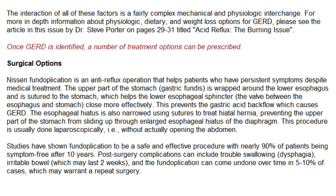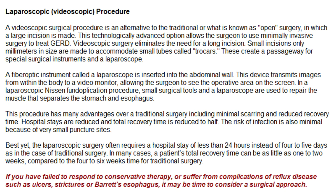Studies have shown fundoplication to be a safe and effective procedure, with nearly 90% of patients being symptom-free after 10 years. Post-surgery complications can include trouble swallowing, or dysphagia, irritable bowel, which may last 2 weeks, and the fundoplication can come undone over time in 5 to 10% of cases, which may warrant a repeat surgery.